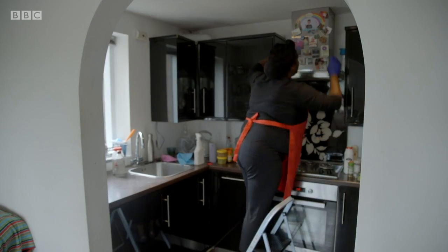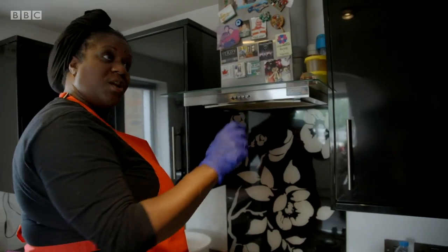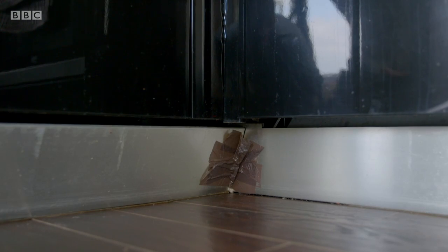Our kitchen's lovely, but there is grease, which is exactly what Maxine's seeking in her area. In every kitchen there's grease. So Mina is not alone. For Mina, who loves to cook, it's hard to keep the kitchen grease-free. The kitchen is greasy, yeah. And dirty, yes.